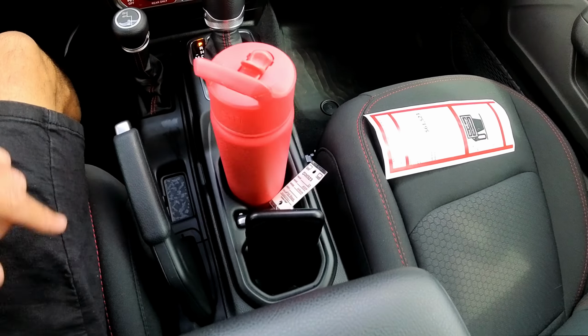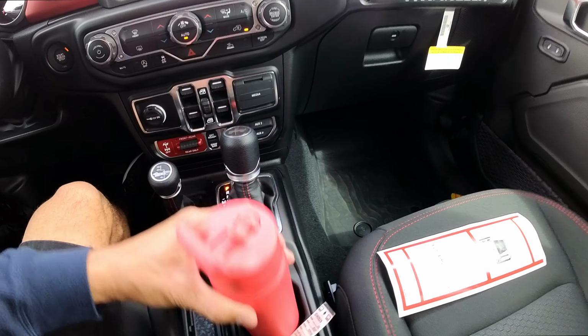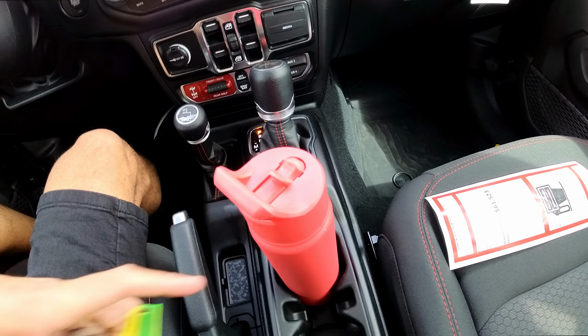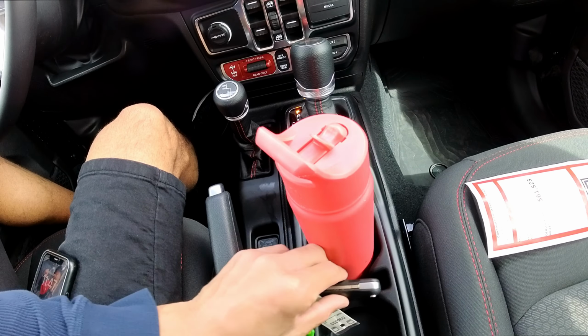Now when you look at your cup holders, you got plenty of space. This is a pretty big thermos right here. Carry everywhere, can fit right here. You could use this little spot right here. Something I realized is that the key actually goes here. When the guy came out and brought the key to me, he put the key in here.